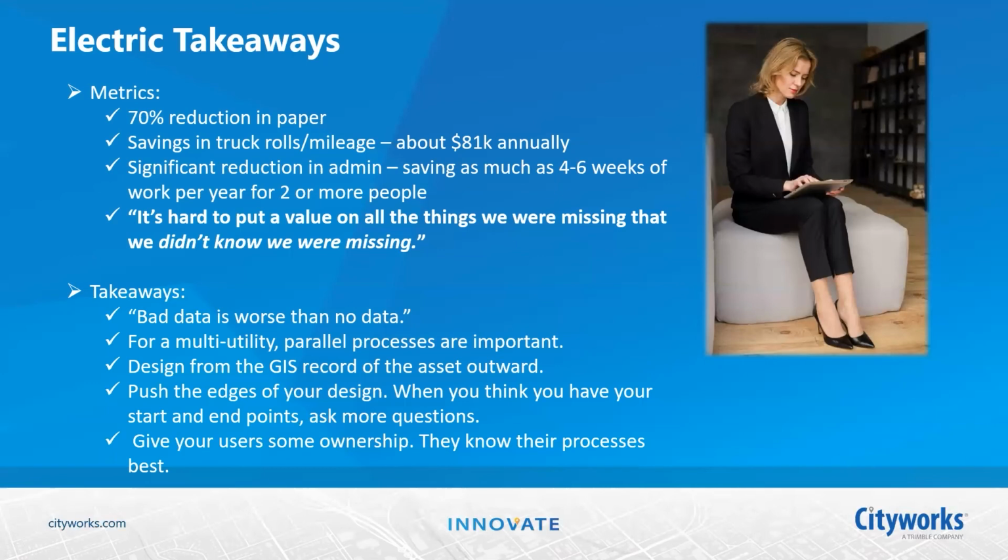One of my superintendents actually said it's really hard to put a value on what we're missing, but we didn't know that we were missing. There are cases where we know we have better tracking. We know things aren't falling through the cracks. We can see when a particular asset was last inspected and when it's due again. We don't know how many times we missed that in the past.